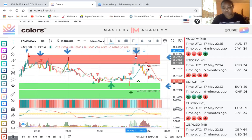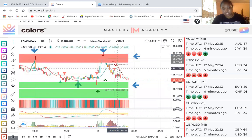So this signifies that there's liquidity in the market, guys. Underneath here, can you see where it's moving sideways? Right here is liquidity. So as you can see, silver is all the way down. So now we're looking for a buy, guys.